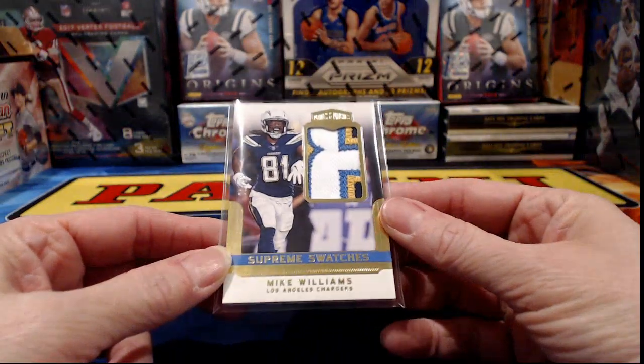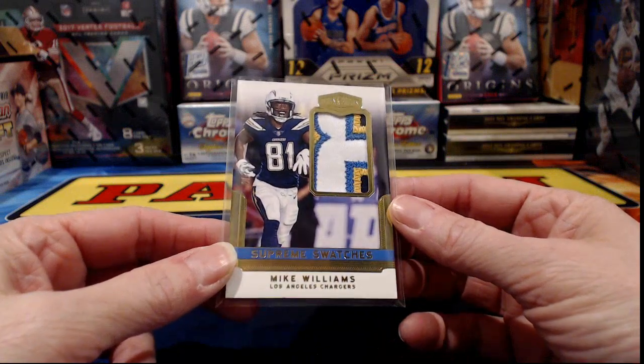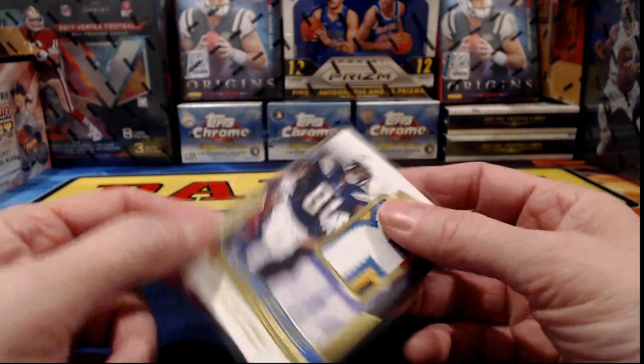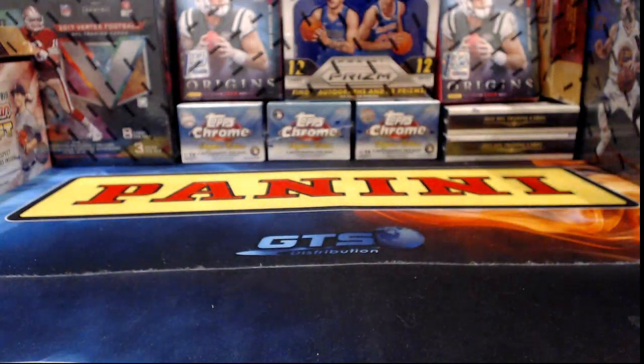And we started things off tonight with a pretty cool little patch for the Chargers as well. Mike Williams came out with the Supreme Swatches to 99. He got things started for us tonight.